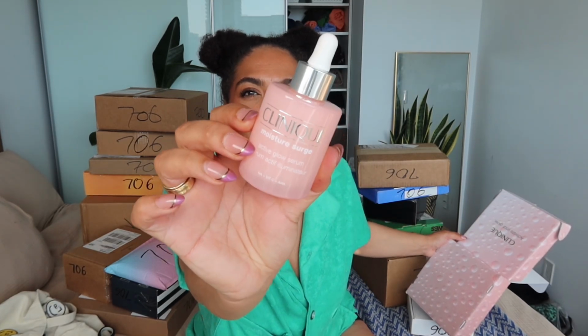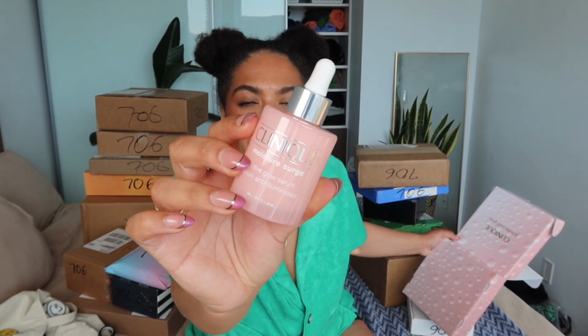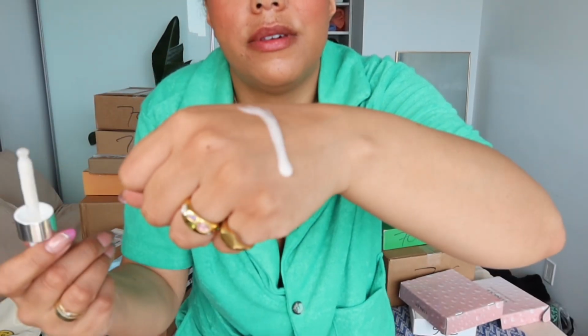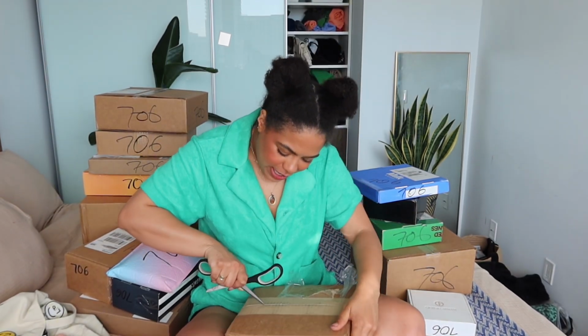I think it's going to be just a good skincare item, obviously, because Clinique does great skincare, but I think it could also be a great makeup prep too. And I don't think I've seen Clinique do a packaging like this. It feels really luxe and glass. Oh, that's the shit right there, baby. Yeah. You're coming home with me. You're already home with me. Nothing going to waste.